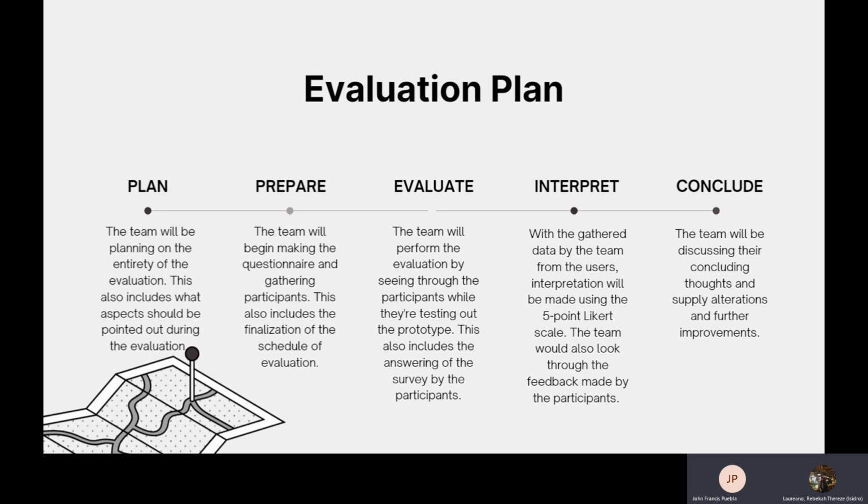So for our evaluation plan, we had to plan, prepare, evaluate, interpret, and conclude. For the plan, we planned what to do, and we pointed out the aspects that should be done in the evaluation. For the prepare, we began making the questionnaire, and we also gathered the participants. And then we had to evaluate. We performed the evaluation by seeing through the participants that they really tested out the prototype. Interpret: with the survey answers that we got from the participants, we interpreted it in order to gain information and data, and then we concluded. Using the information and data we had, we discussed whatever alterations and further improvements we can do in our prototype.